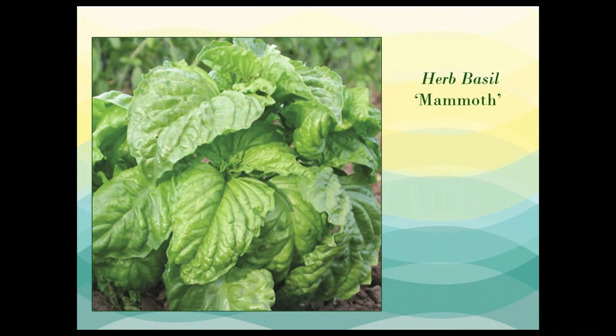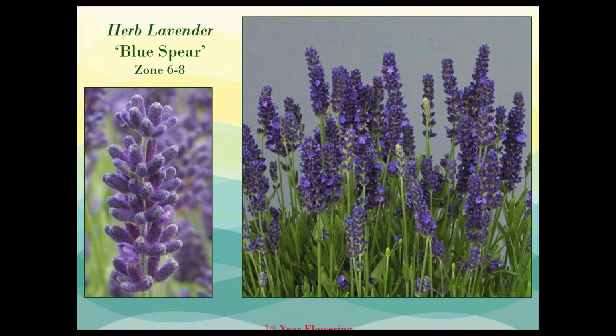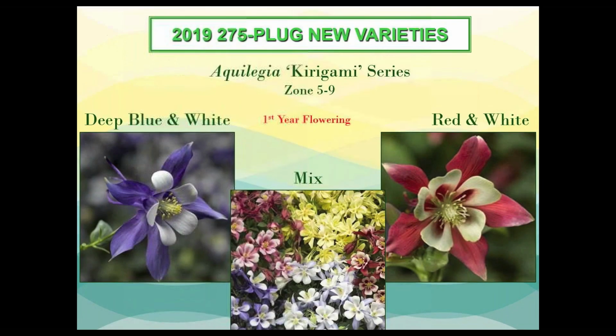Herb Mammoth basil, one of the largest leaf basils on the market. This guy has great cup leaves, great aroma, great for culinary cuisine in the Italian food market. Again, a great addition from them. Scott earlier mentioned the Blue Spear lavender from Keef Seed. Again, this guy is going to be a zone 6 to 8, bigger, taller flowers. Again, it's a first-year flowering. Really awesome performance, really good color, really good fragrance. Really impressed with this variety.